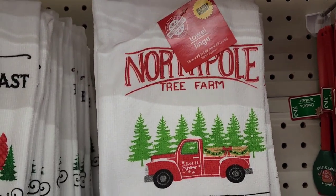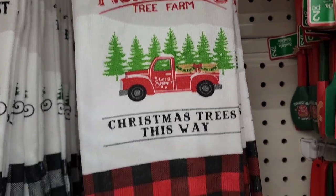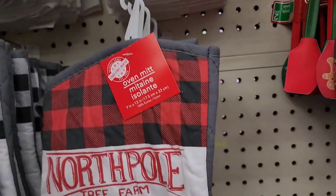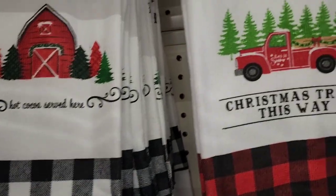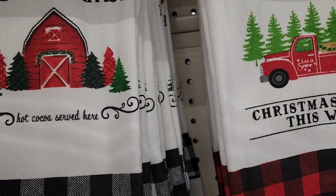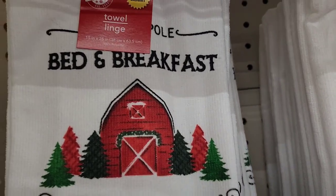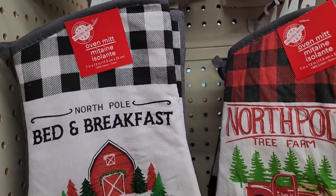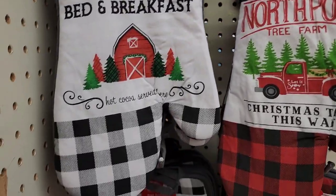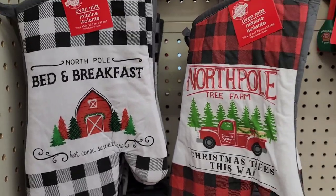This beautiful North Pole tree farm, Christmas tree this way. And they also have the mittens, oven mitt as well. And they also have the North Pole bed and breakfast, hot cocoa served here.